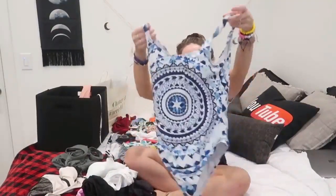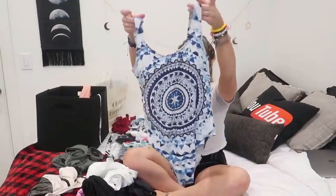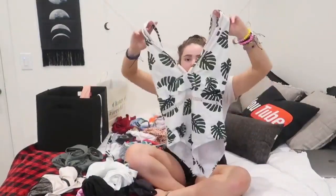This one is from Cupshe. This is another one of my favorites if I'm just going for a nice full coverage swimsuit but still cute. Very good for lake days or swimsuits I don't care to get dirty if I'm going to a river or something.